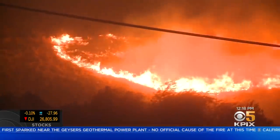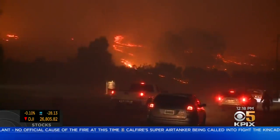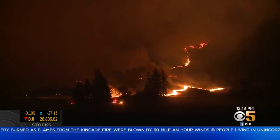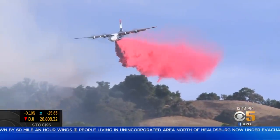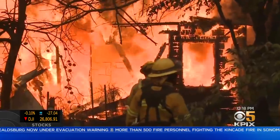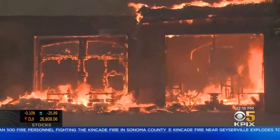According to CAL FIRE, overnight winds were gusting up to 70 miles per hour on the ridge tops, fanning the fast-moving flames. We're almost just chasing it and trying to get ahead of it constantly throughout this whole night. So that's the biggest challenge, is being able to actually do some firefighting without it jumping over our lines. So we really need the winds to cooperate. And once the sun came up, the winds did calm down enough for massive air tankers to drop lines of bright red fire retardant and the damage assessments to begin, with at least half a dozen structures destroyed.